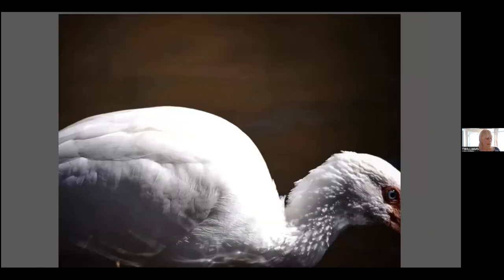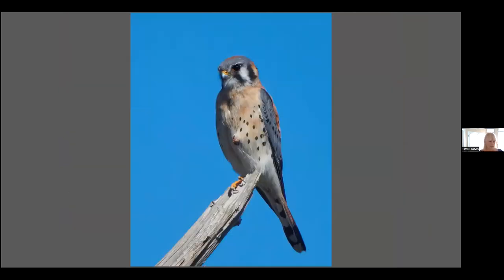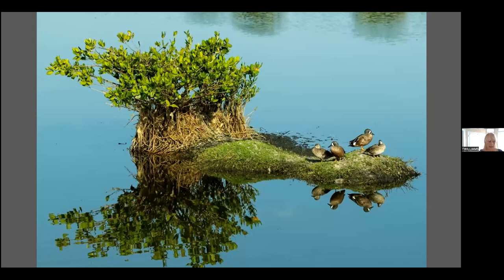Ibis with the bluest eye, white ibis, Lake Davis. A crab and coon, raccoon, St. Mark's National Wildlife Refuge. American kestrel with a belly button. No, wait, that's the left foot tucked into the chest feathers to look like a belly button, Merritt Island. On the lookout, blue-winged teal, Merritt Island.